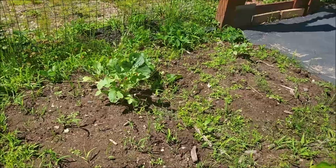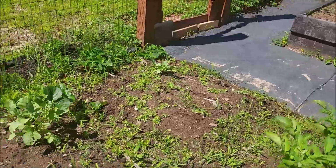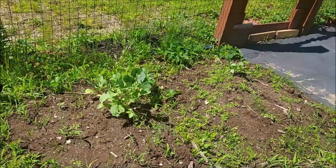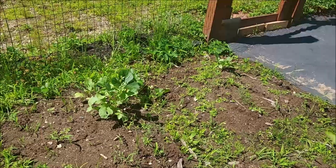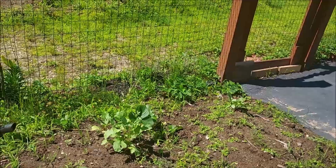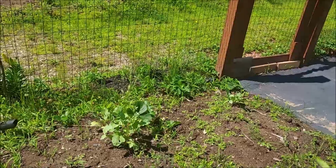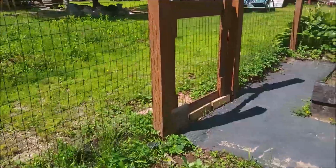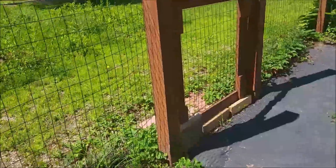So this was my radish patch. I was able to harvest one, and then you can see that the one in there has gone to seed. Something definitely got them after they all came up. I had like 4 nice little rows, but either the birds or the chipmunks got them.